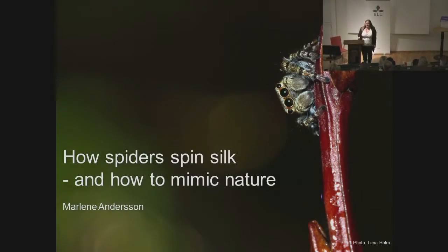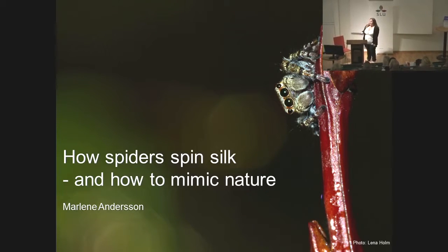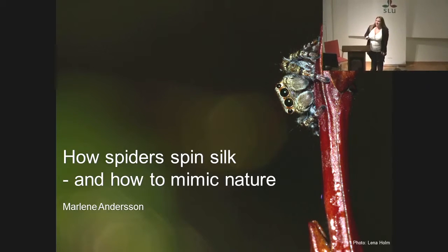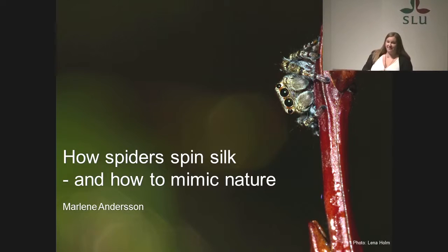So let's get started. I'd like you to imagine that you're on a walk in the forest. The sun is shining, the trees are green, and the birds are singing. But then you walk into something. It sticks to your face, you can't get it off, and it's really tough. You walked into spider silk. And there you have the whole reason for why I do research on spider silk.